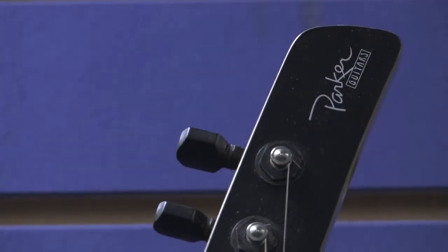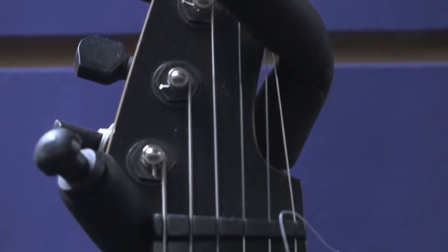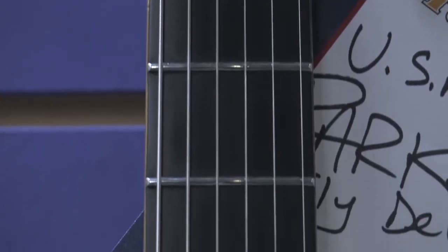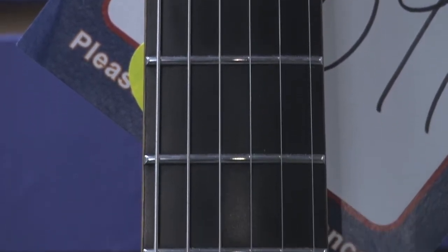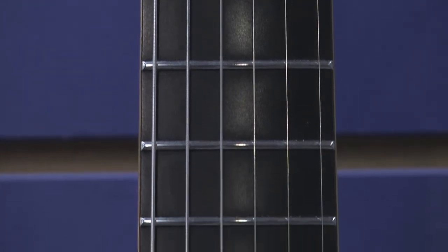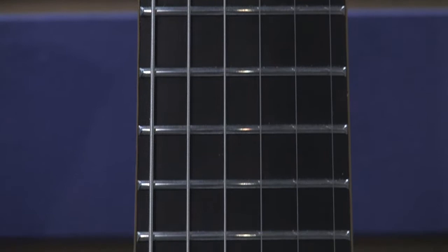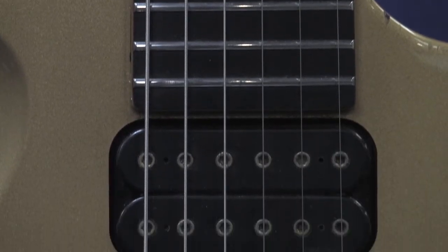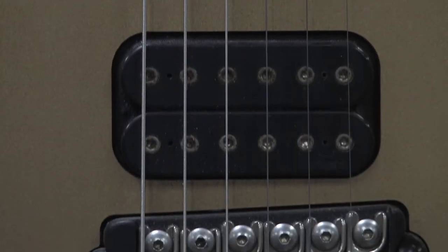$10.99. Up next is an older Parker Fly Deluxe. This is a mahogany body with DiMarzio pickups, and it has the thumb wheel that you can adjust the counterweight inside the body so it balances perfectly no matter how you sit, how you stand. You let go with your playing hand, your left hand, and it balances exactly where you want it to be.